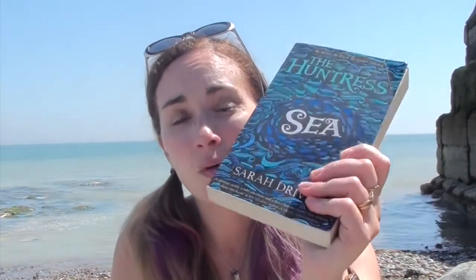Bye. So the first book that I read this month, I picked this up at a charity shop, I think in March. Anyway, I put it on my Instagram. In fact, I bought them both at the same time, possibly. This one, anyway, I was just totally won over by the cover because it's so pretty. I'm just a sucker for fish and waves and all of that stuff. So this is The Huntress by Sarah Driver, and it's the first in the series.